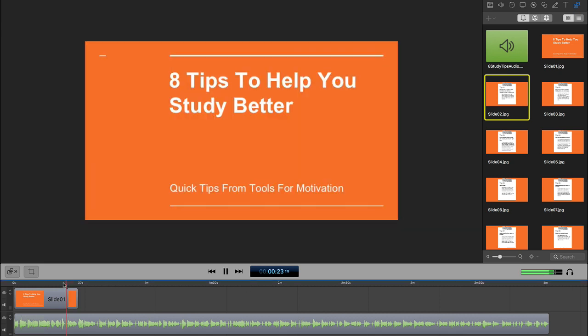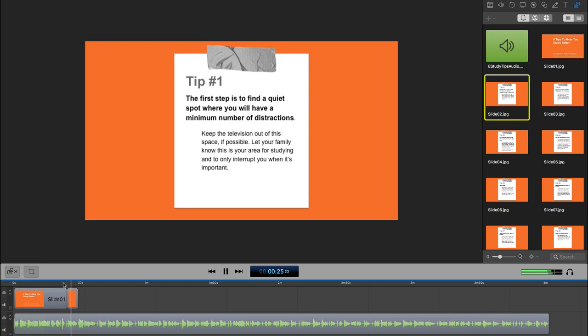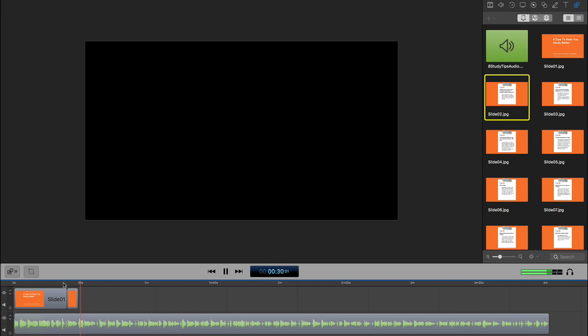There we go. 1. The first step is to find a quiet spot where you will have minimum number of distractions. Keep the television out of this space if possible. Let your family know this is your area for studying and to only interrupt you when it's important.